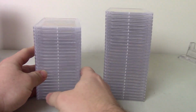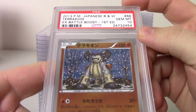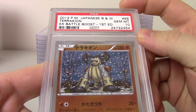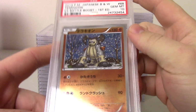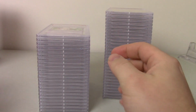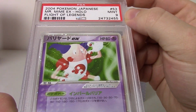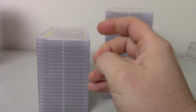So we'll start off with the stack. First off, this is an EX Battle Boost Trekion. Pretty cool card, a little reverse action going on. Mr. Mime, Flight of Legends, came back as a mint 9.